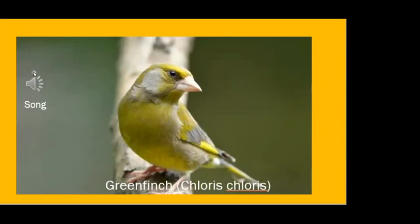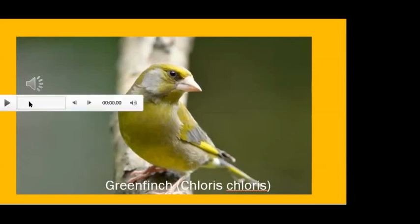But it's the song that is the big giveaway, and it's quite different to all the other songs in that it's not melodic. It doesn't have different notes. People say it's like a wheezing sound, and that's how it was described to me. But I think it sounds like a little mini lion doing a roar. But you can make up your own decision of what it sounds like and compare it to.